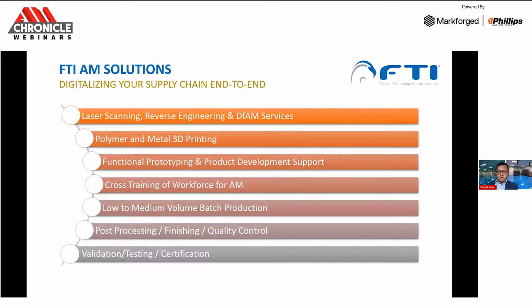These are our core solutions that we provide. Starting from that, we try to make it end to end, from the concept to the product level, or even post-product training. We start from laser scanning and reverse engineering, and also design for additive manufacturing services. Then definitely there is polymer and metal 3D printing. And functional prototyping and product development processes are also conducted.